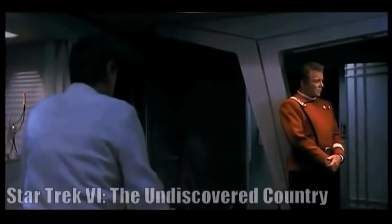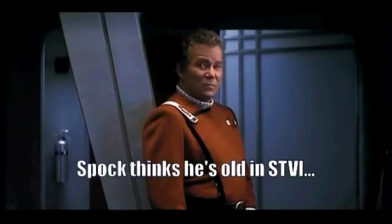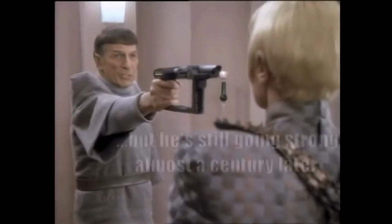Possible that we two, you and I, have grown so old and so inflexible that we have outlived our usefulness. I'm afraid I don't know too much about Romulan disruptor settings.